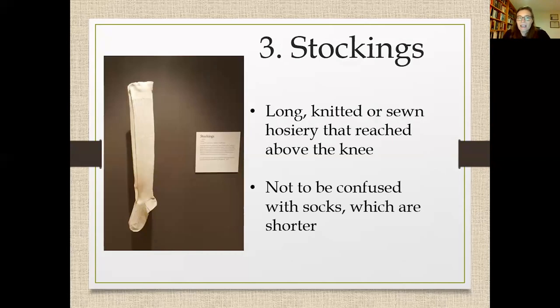Next are the stockings. So stockings are long knitted or sewn hosiery that reached above the knee. It's not to be confused with socks, which are shorter, like the socks we're familiar with today. And stockings could come in basically any variety. They could be knitted of extremely fine silk for special occasions. They could be kind of chunky, serviceable wool or cotton for every day. They did go above the knee, so it was common for women to use garters, like tie them above their legs with a piece of ribbon. I would imagine they probably still sag down, which would have driven me crazy. And they could also be embroidered nicely for decoration, or they could be kind of plain. A lot of variety there.